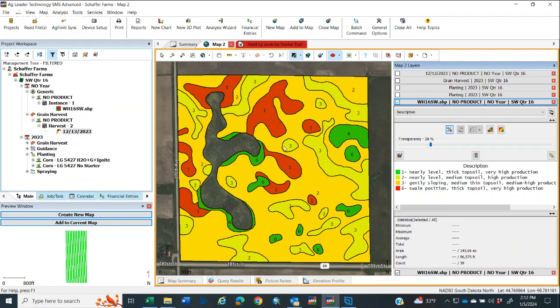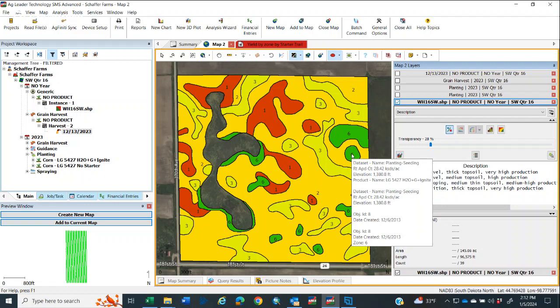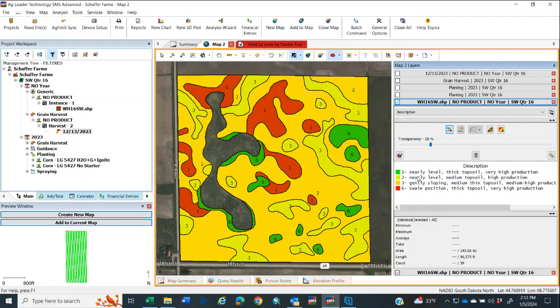And it has zones 1, zone 2, 3, and 6. Zone 1 is a nearly level, thick topsoil, very high production. Sits a little lower in the landscape, can get a little wet if it have rain events or a big snowfall in the winter. 2, nearly level, medium topsoil, high production.